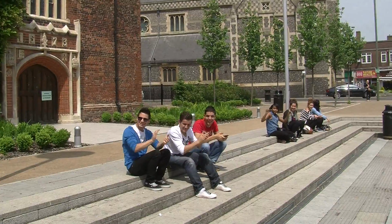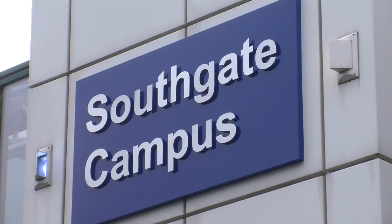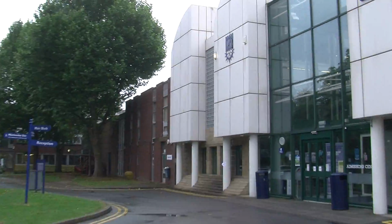So it ranges from everything like security and wearing your ID badges, not letting people on site that shouldn't be here, things like that, to having a one-to-one with a safeguarding officer who might help you with some quite serious problems that you're suffering. It covers every campus, so whether you're studying at Wood Street, Southgate or any of our other campuses at college, you will be safeguarded there.